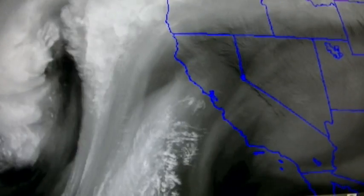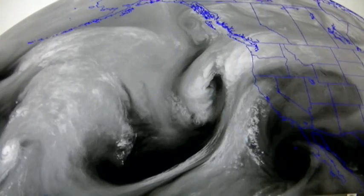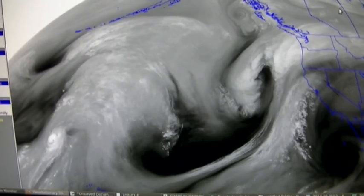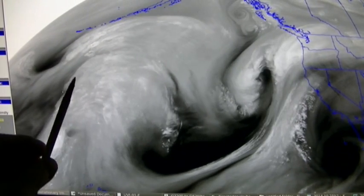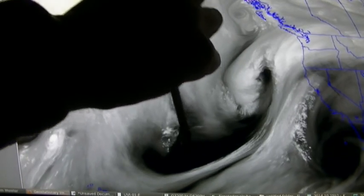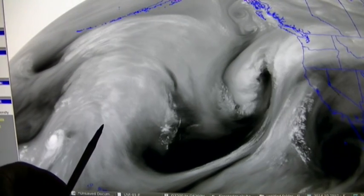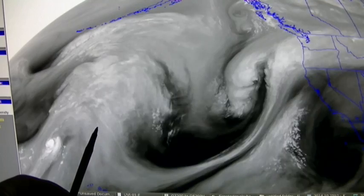Okay, so if we unzoom and go look back out in the Pacific now, likewise, they want to try and maintain this as a high pressure here. And this is all water vapor here. It's going to be heated by the sun. It's going to turn into low pressure.